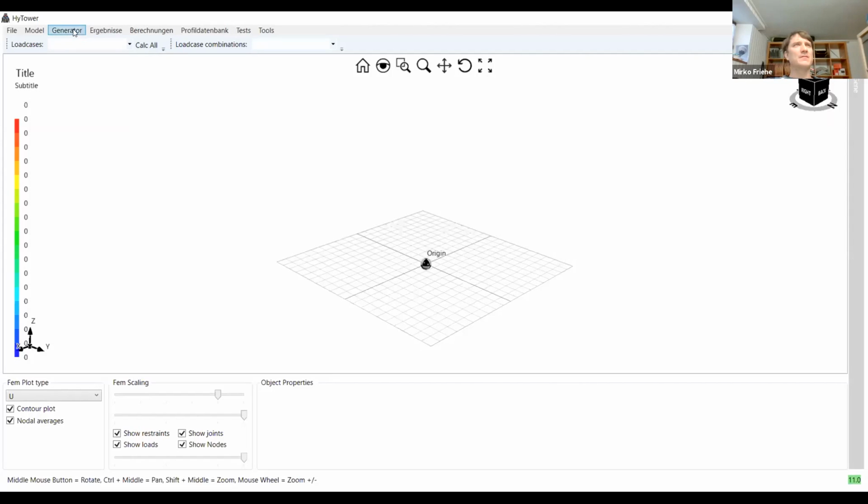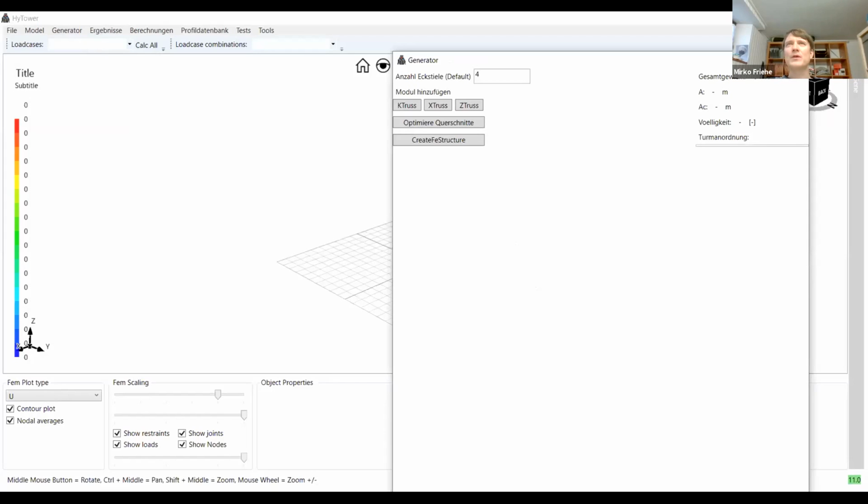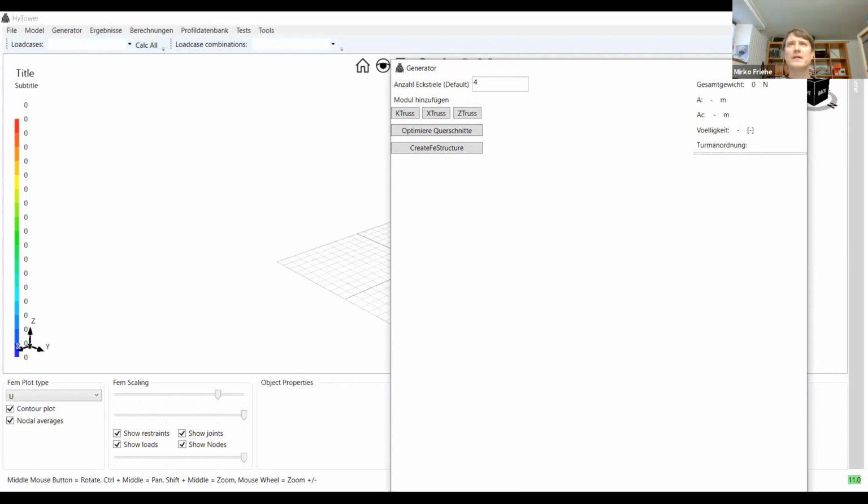Let me start with generate truss tower, and I can click here on generator structure. Unfortunately, it's in German, so I try to translate it. You cannot see a second window, right? It is now opening. Okay, generator. Yes. Okay. Perfect.